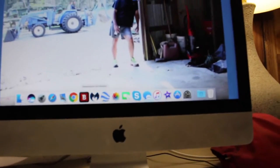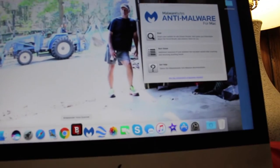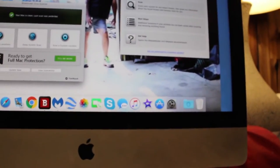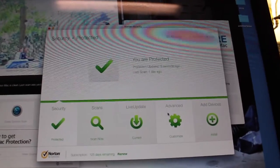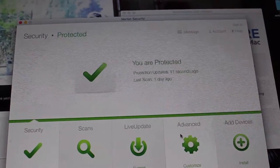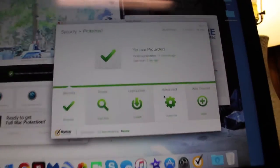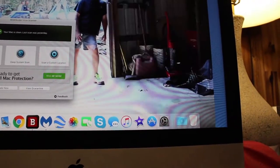I've been using Malwarebytes. Anti-malware is a malware scam. Then I also use Bitdefender virus scanner, and I don't know if I trust that, this one here, but it's been working good. And also, one thing I shouldn't run on this computer is Norton. I got Norton on there, and that takes up a lot of RAM, and that makes it slow. And so I have Norton on there because, you know, Macs can get viruses. Yes, they can. No doubt about it.